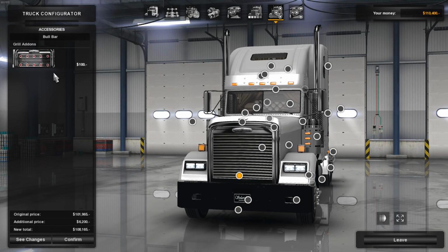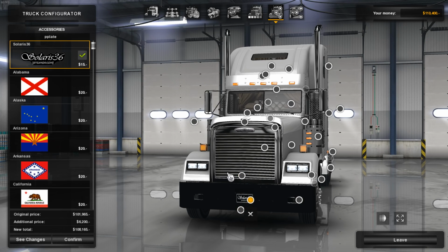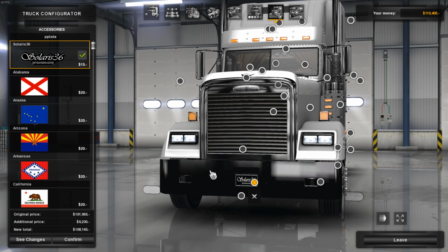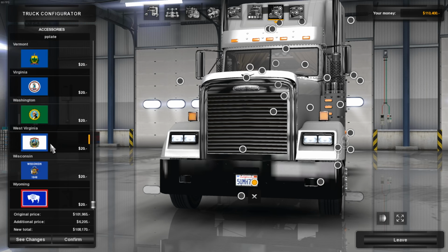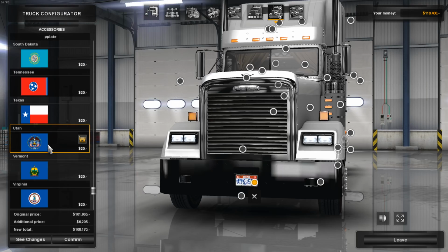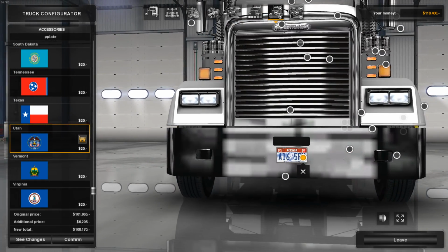You got accessory slots for the grill, which is very nice if you want to add some fog lights or side lights. What else? This is a very nice detail. It's the realistic US license plates. So yeah, you basically got all the states. We're gonna go for Utah, which is where I live. There we go. Yeah, very nice. I mean, that looks like a real license plate.